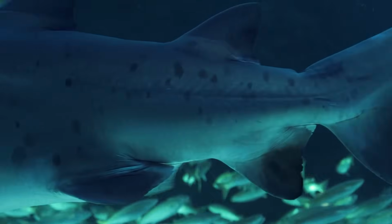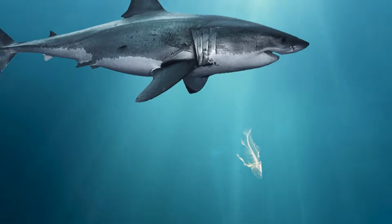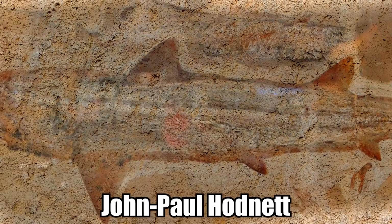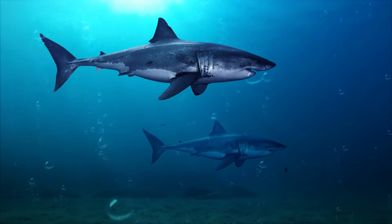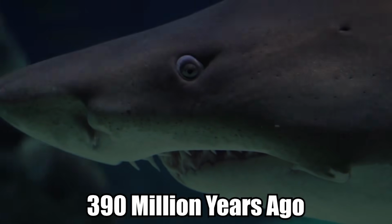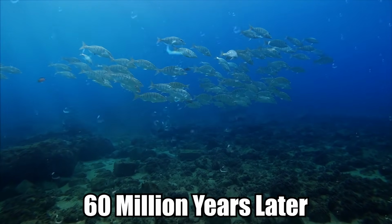Its teeth were shorter than those of modern sharks, measuring roughly 0.8 inches or 2 centimeters long, and were better suited for grasping and crushing rather than piercing the animal's prey, in the words of John Paul Hodnett, who discovered the fossil as a graduate student in 2013. The specimen represents one of the most complete fossilized skeletons ever found among its evolutionary branch, which split from the modern shark lineage around 390 million years ago. It's believed that the Godzilla shark went extinct roughly 60 million years later.